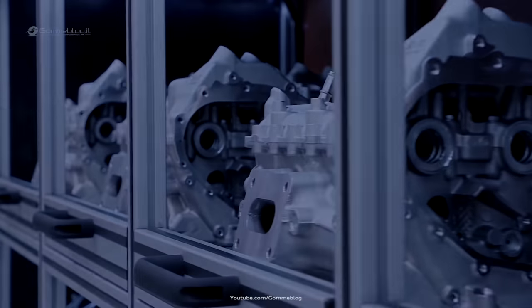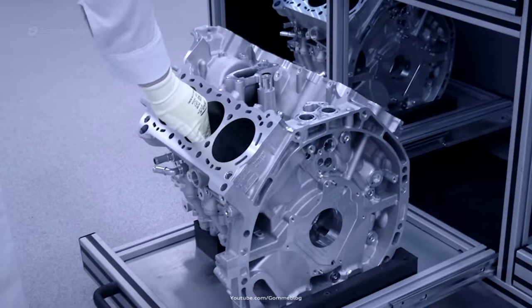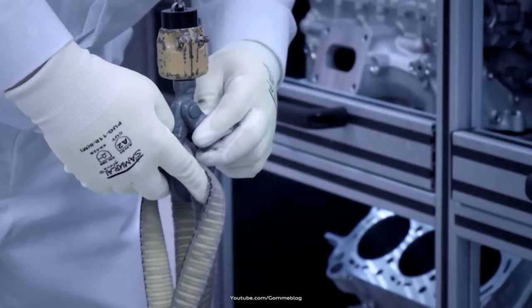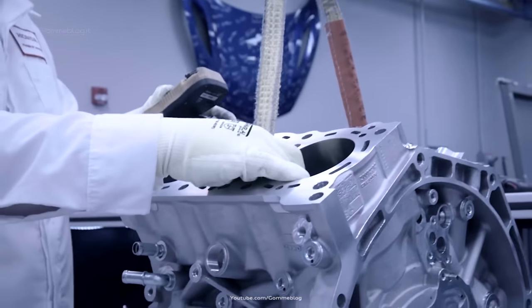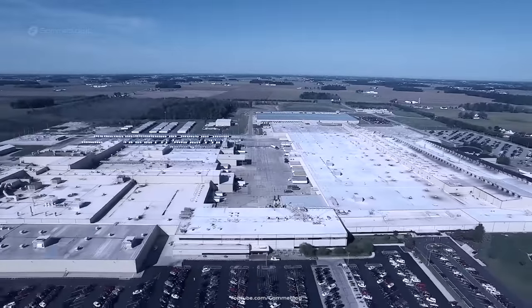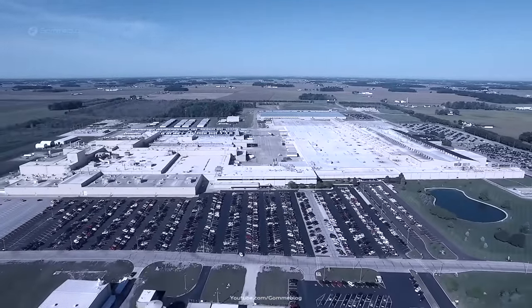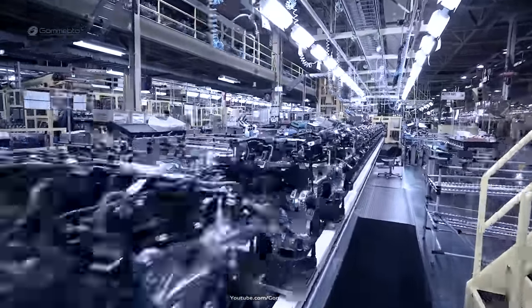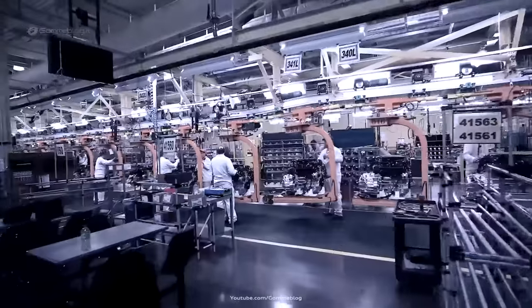Isn't it great that the heart of the NSX, the engine, is also the heart of our manufacturing footprint in North America? The Anna engine plant first started production in 1985. We went from a true cornfield to this super manufacturing facility. Typically, we build 4,500 engines a day on high volume lines. We've got roughly 3,500 associates here.